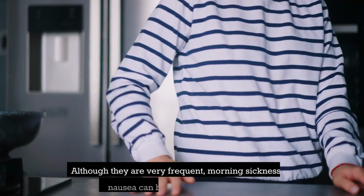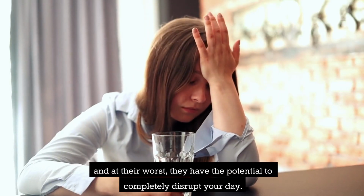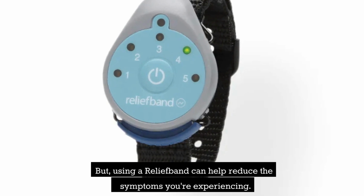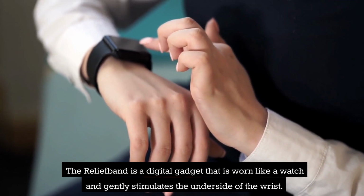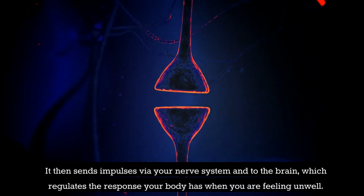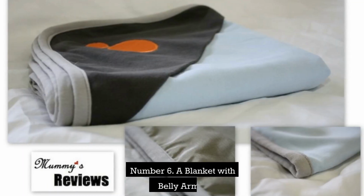Number 7. Relief Band. Although they are very frequent, morning sickness and nausea can be challenging to manage, and at their worst, they have the potential to completely disrupt your day. But, using a relief band can help reduce the symptoms you're experiencing. The relief band is a digital gadget that is worn like a watch and gently stimulates the underside of the wrist. It then sends impulses via your nerve system into the brain, which regulates the response your body has when you are feeling unwell. Number 6.